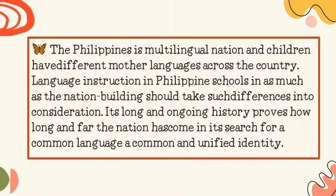The Philippines is a multilingual nation, and children have different mother languages across the country. Language instruction in Philippine schools, inasmuch as it is nation building, should take such differences into consideration. Its long and ongoing history proves how long and far the nation has come in its search for a common language, a common and unified identity.